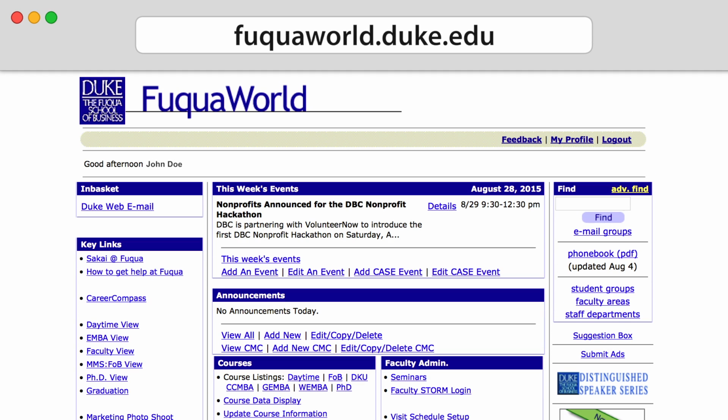Fuqua World also now is our internal portal for information for you while you're here. fuquaworld.duke.edu. You can look up people, you can find people within Fuqua, associate names with faces via the pictures that you'll be taking here while you're at Fuqua, and find out other information about events and information about Fuqua. You'll see it get revamped throughout the year, and hopefully we'll have a sparkling, shiny new Fuqua World before you graduate.